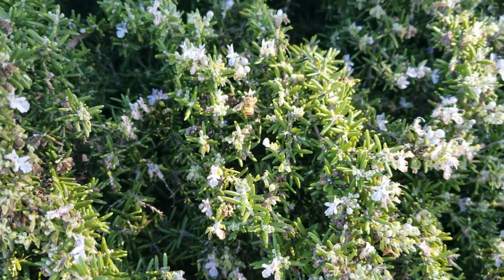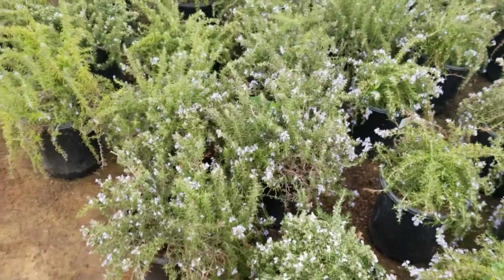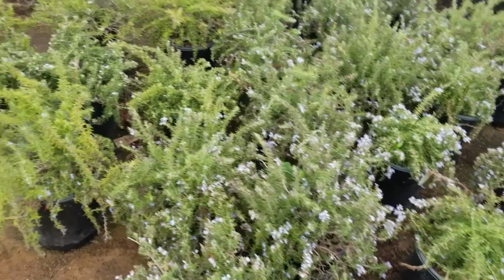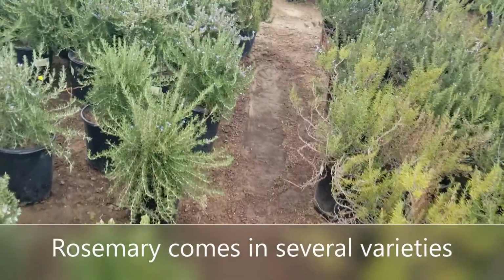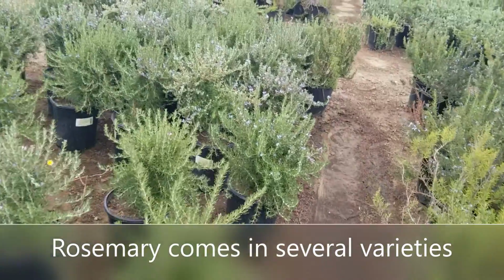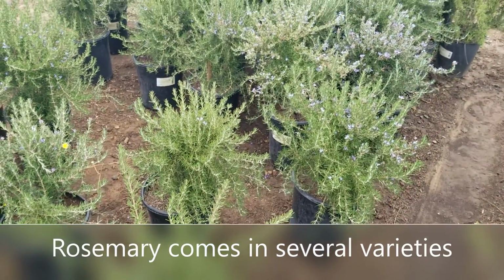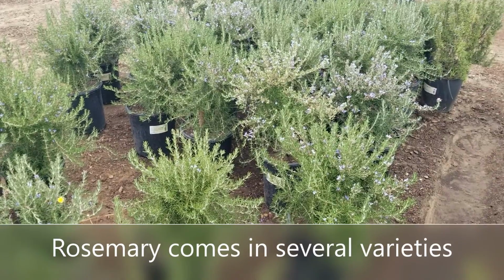But it's so important because it blooms when there's not a lot of other flowers blooming. It provides a critical source of food in the winter, especially for these honeybees, to get them through tough winters before all the flowers of spring burst forward. So I always tell folks, if you want to have plants that are friendly to bees, you start with rosemary.